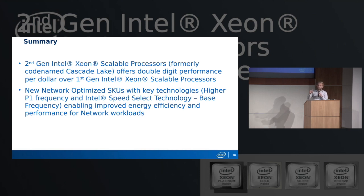That's the one where you get to configure it and have certain cores running at a higher frequency and other cores running at a lower frequency. That allows for a continued improved energy efficiency and performance for our network workloads. So we continue to hear customers wanting to have flexibility in what they're doing, and so this is the way that we've provided that to them in Cascade Lake.